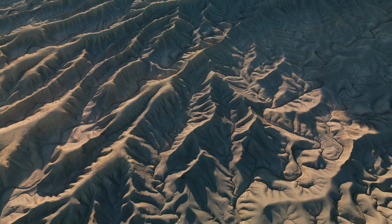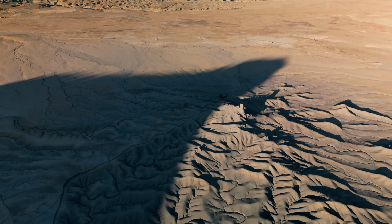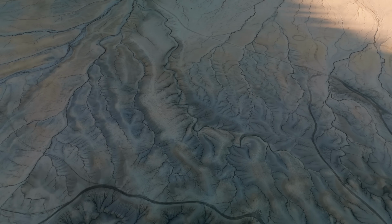With just a few hours of daylight left, we were soon setting up camp for the evening and already reflecting back on the stunning scenery we witnessed today.